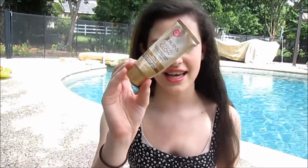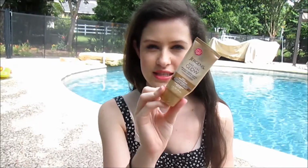Next thing that I have is a fake tanning product, which might be funny because I'm really pale, but I use this on my legs so they don't look as pale as the rest of me, because it's not cute. But this is another travel size of the Jergens Natural Glow, and this is for fair to medium.